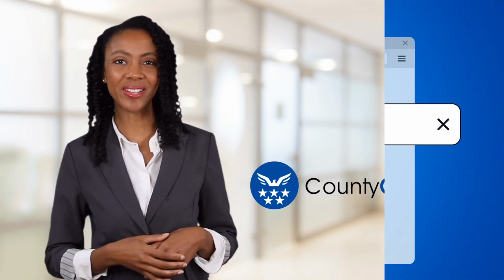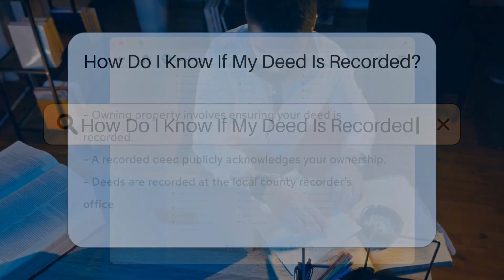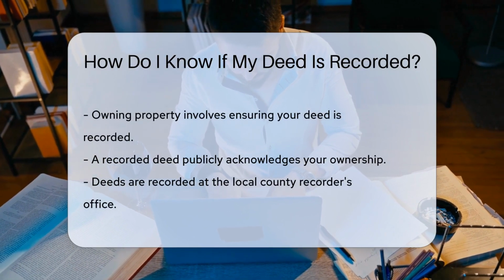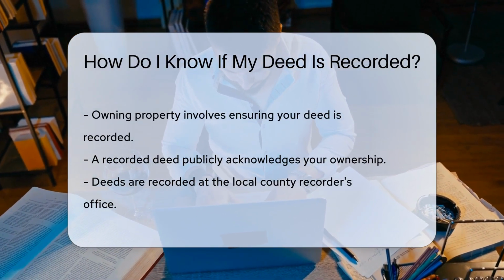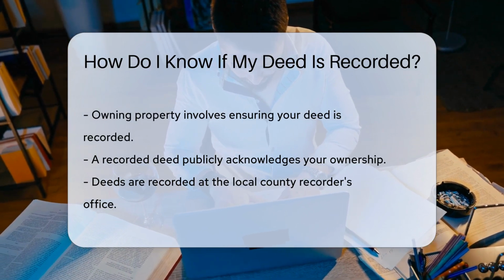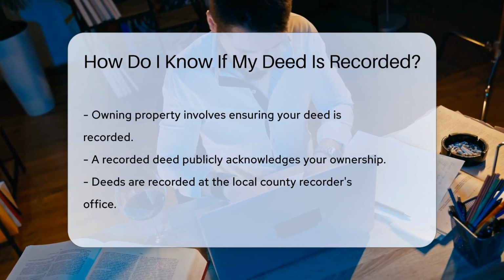Let's get started. How do I know if my deed is recorded? Owning property is a big deal, but it's not just about holding the keys. It's about making sure your deed is recorded. Why? Because a recorded deed is like a public declaration that you're the rightful owner. It's how the world knows you've staked your claim on a piece of the earth.